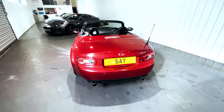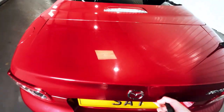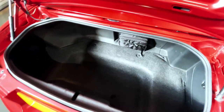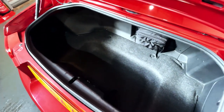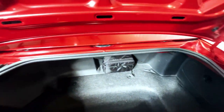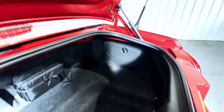Roadsters or convertibles often sacrifice practicality for looks, but when Mazda designed the MX-5, they managed to incorporate a very decent boot space indeed. It's deep, with that well that goes down below the boot floor. It's wide, it goes out behind the wheel arch on the left-hand side. There's a handy stowage on the right behind that little locker cover there.